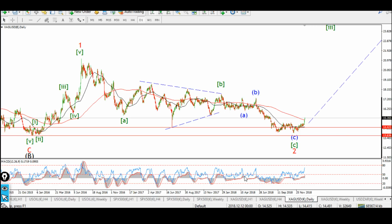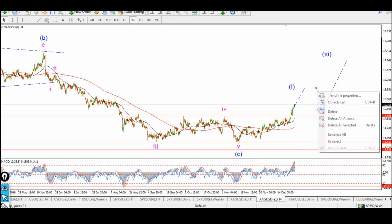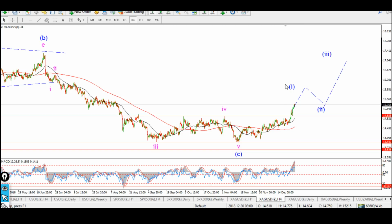So let's get down into the 4-hour chart and see what sort of sense we can make of it. I haven't updated this 4-hour chart in a few days, so excuse me while I do a little bit of housekeeping here. So as you can see, I'm working on a wave 1 of 1 to the upside at the moment. I like the fact that we've got a nice parabolic move this week. It suggests that we're probably in wave 3 of 1 right now.